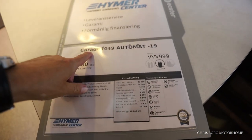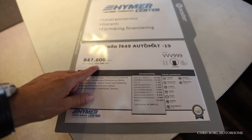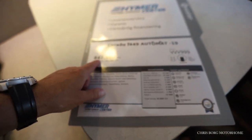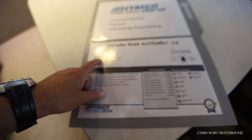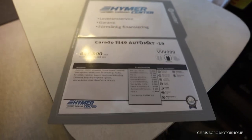So this is the Carado I449 automatic gearbox, 2019. The base price is around 755,000 Swedish crown. And this one is sold for 847,000 Swedish crown. That's maybe 79,000 euros.